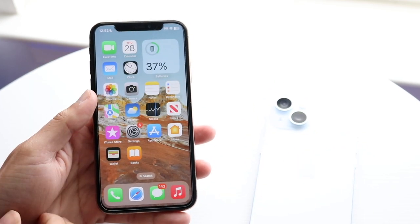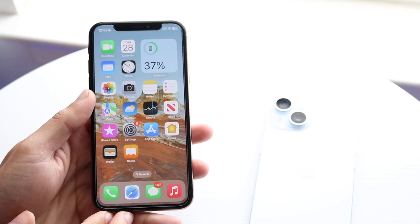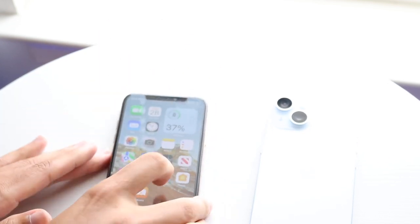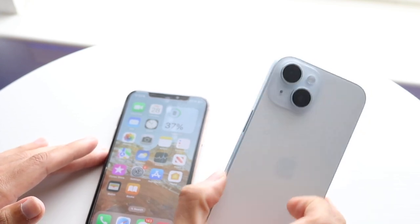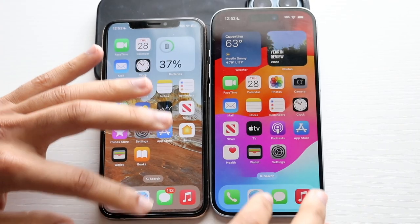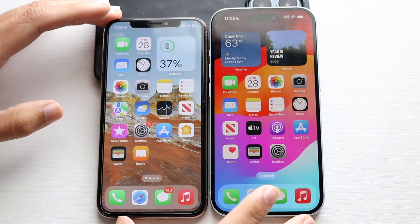Now let's go into a speed comparison between both these phones. The iPhone XS has that Apple A12 Bionic chip inside of it with 4 GB of RAM, but the iPhone 15 has that Apple A16 Bionic chip inside of it with 6 GB of RAM. So let's see which one's the faster one. Okay, there we go. All the apps are cleared up in the background. So let's get into it.